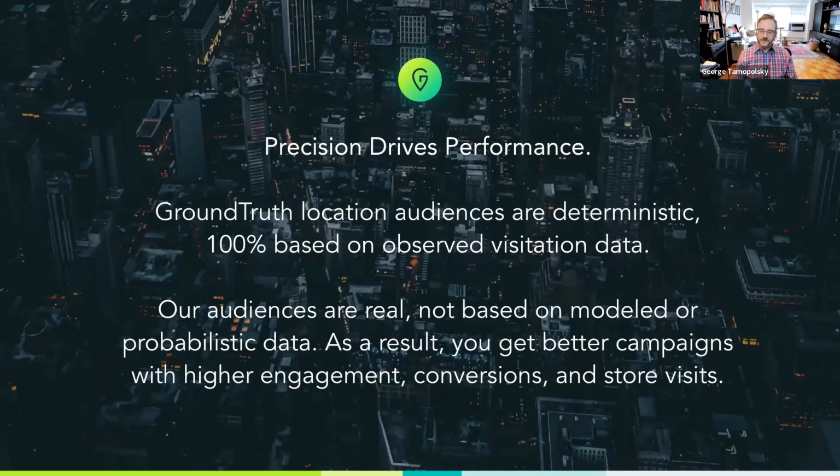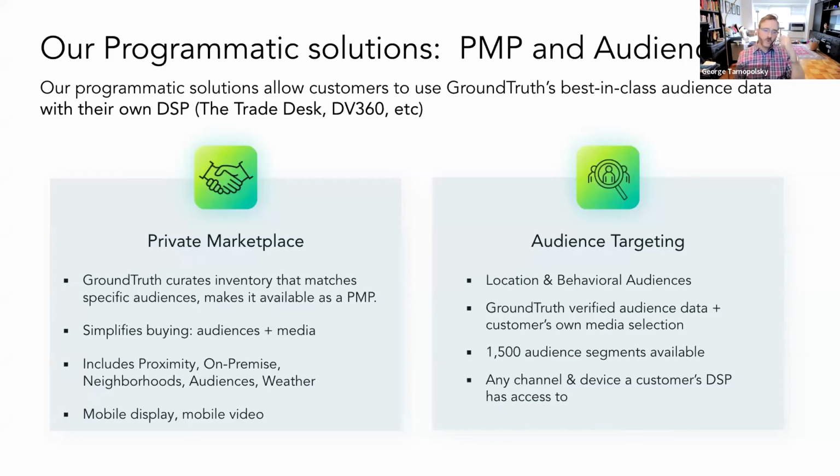And real quickly, I also wanted to show you just a quick view into our programmatic solutions. So let's say you're using the Trade Desk or Google DV360 or really any other DSP of your choice. There's two ways of working with us programmatically, and that's either through PMP or private marketplace, or the other door we can walk through is through audience targeting.